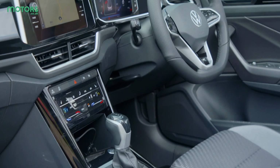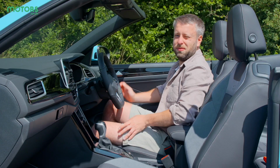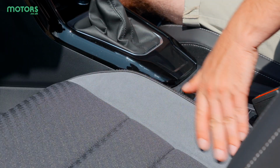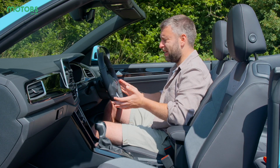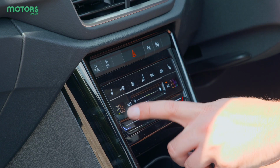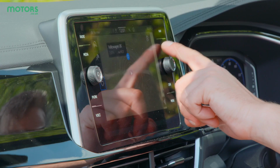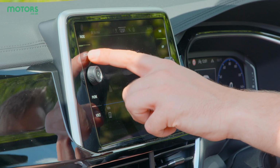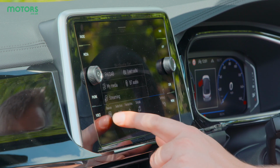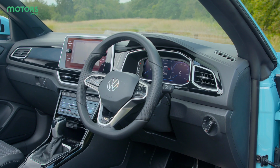Volkswagen has carried over the regular T-Roc's cabin into the Cabriolet pretty much unaltered, and I don't think that's a bad thing whatsoever. We've got some really nice materials throughout, and everything has a very pleasant, solid feeling to it, as you'd expect from a Volkswagen. We've got some neat controls for the heating and ventilation down here, and the main screen is pretty much what we'd expect from Volkswagen at the moment. Though it's not the largest system that we've become accustomed to from other models, it's more than large enough to display things correctly, and it's nice and accurate, and you can get used to the menus pretty quickly.